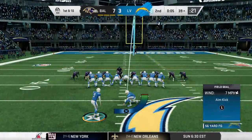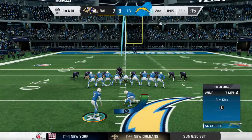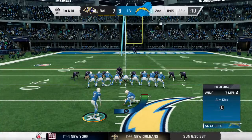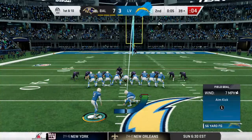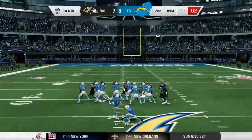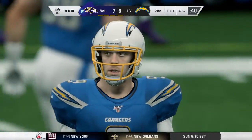Now Justin Tucker. He has hit from 61 in his career, so he has the leg for this. This will be from 56 yards out. Oh, we got it. We got it.